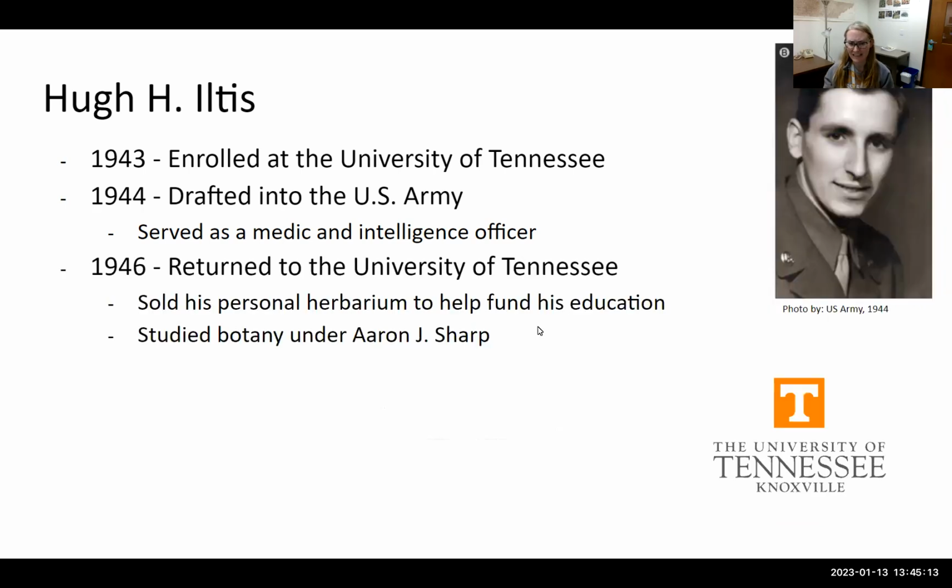In 1946, he returned to the University of Tennessee, and it said that he sold his personal herbarium, which had grown to about 1,000 specimens, to help fund his studies. And he studied botany under a very familiar name, Aaron J, aka A.J. Sharp. So very familiar. Obviously, we see his name a lot on our specimens. And it said that Sharp's stories about the devastation and destruction of forests that he saw in his own research in Mexico made a strong impact on Hugh, and we'll see that later.